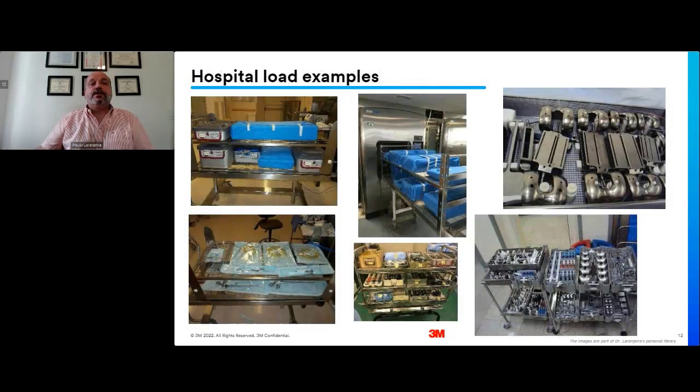Okay, now let's look into what we have in hospitals. As you see from what I showed in the industry to our reality in healthcare, they are totally different. For healthcare, we have different loads being processed at the same time. We have different sterile barriers. We have different density materials that do create more condensate. So we have a different approach on how to control the cycle. And this is not seen in the industry. The industry does not have the same situation that we have in hospitals, in healthcare settings.